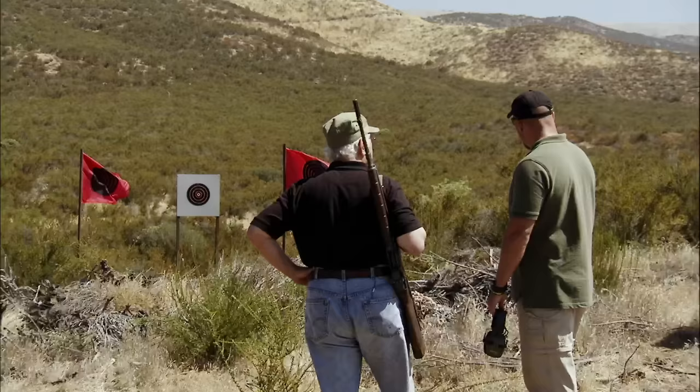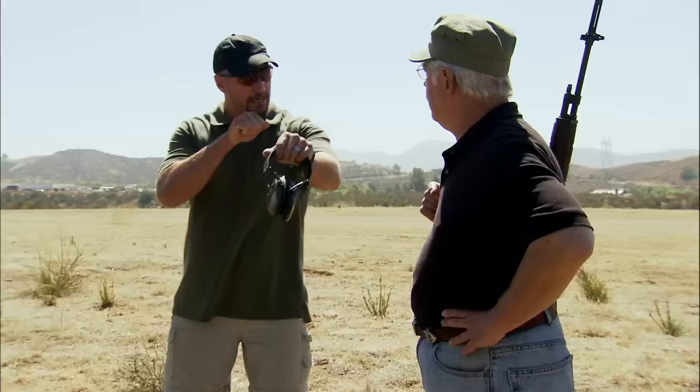We'll do that same test we did yesterday. We'll get standing position. So now we have to contend with the weight of the gun just a little bit, and the recoil control. Let's rip off 20 rounds each. Okay, 20 rounds. I mean, we've got to have fun here.